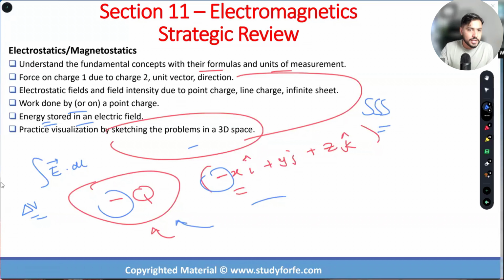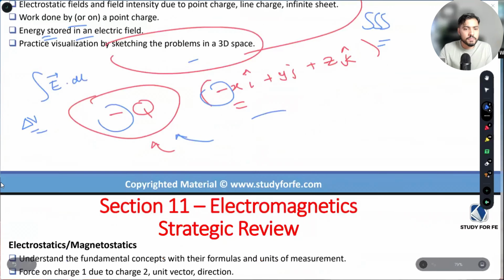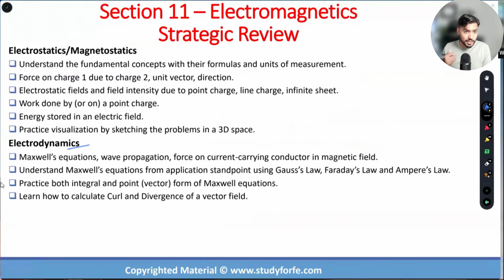So that is electrostatics and magnetostatics, which deal with stationary charges and magnetic fields. Then we have electrodynamics, where things are in action, and that's where Maxwell's equations come into play. Wave propagation, we basically just touched the tip of the iceberg.